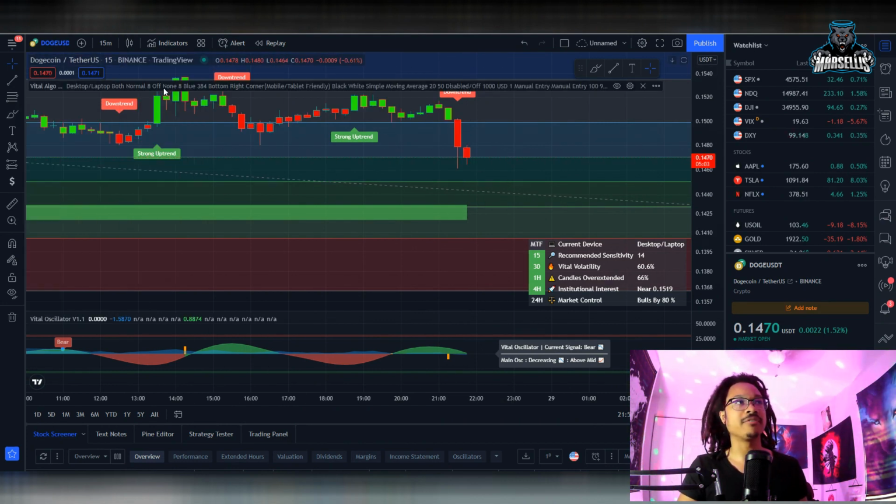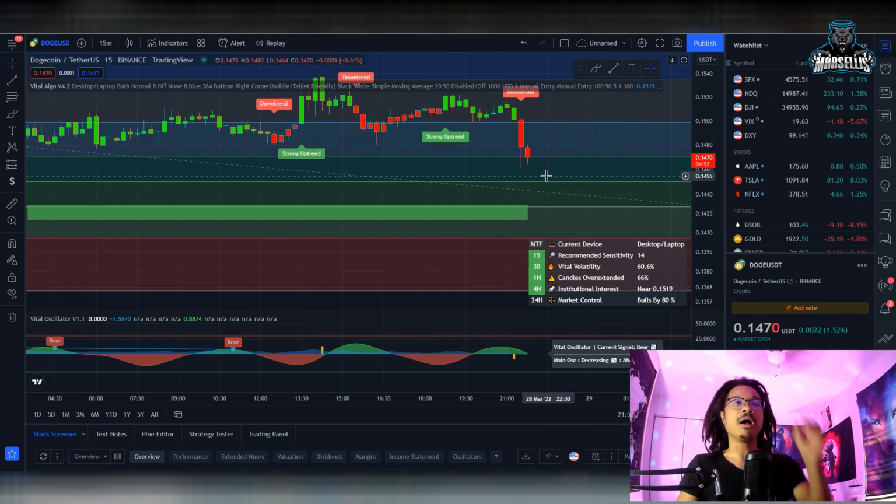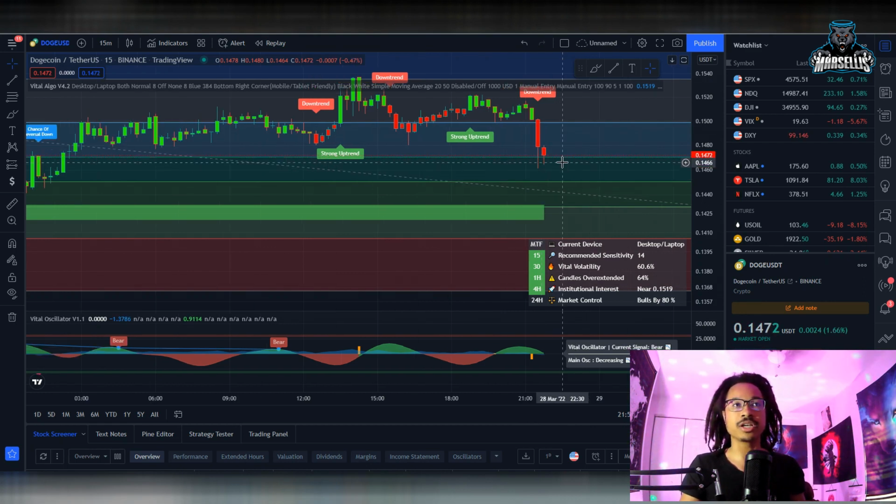And I don't know why I have this line view on. I meant to put on the candles. But yeah, you can see there was a lot of selling there. And now we are probably going to start to go back up and try to hit that 15-cent area, possibly even going back down to 1450 before that happens. But there's still a lot of potential here for Dogecoin to continue to rise.